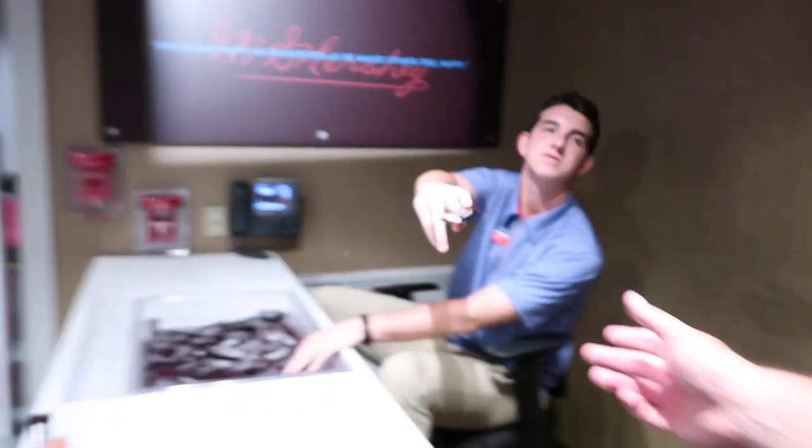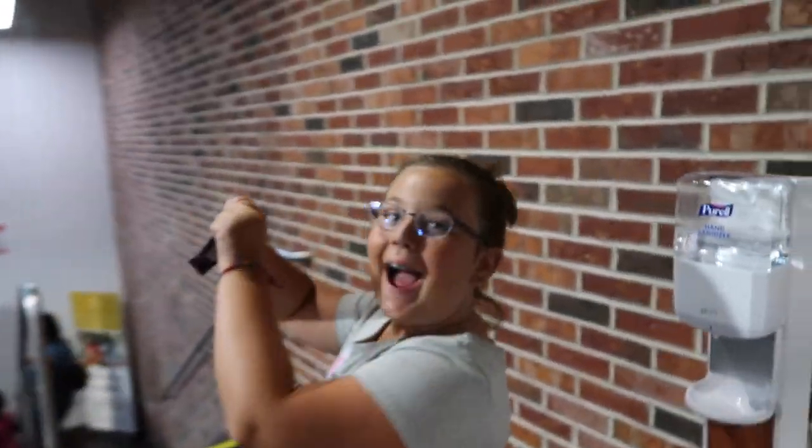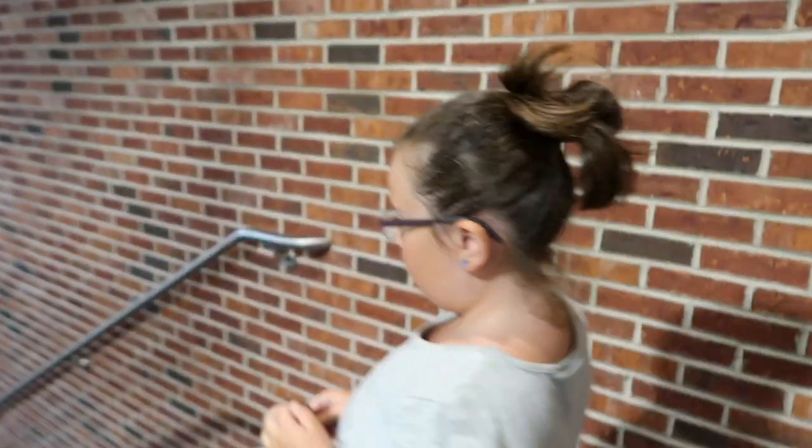So the benefit of riding the Hershey ride is that when you get off, you come down the end of the hallway and you get a piece of chocolate. Thank you. Can you get everybody? Yeah. Let's go downstairs and eat it.